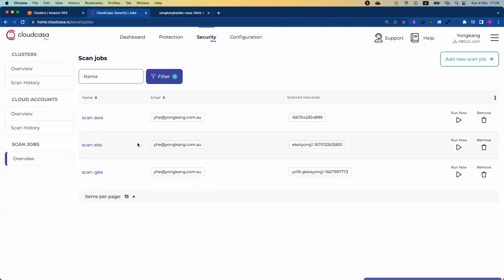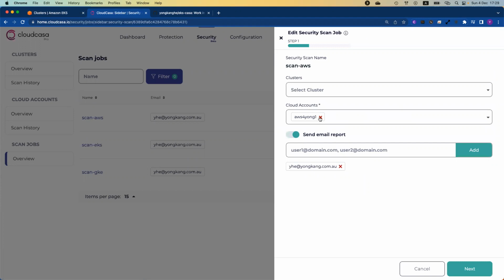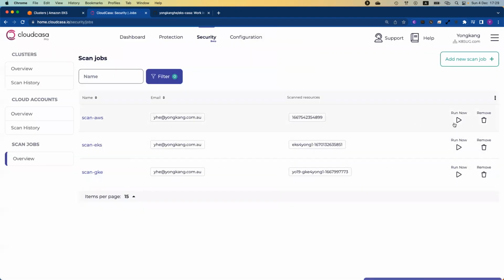So for now, let me cancel this. I just change my existing scan AWS. Yeah, let me do scan AWS first. So I click this one. I already selected this one, but what I need to do is just run a job.